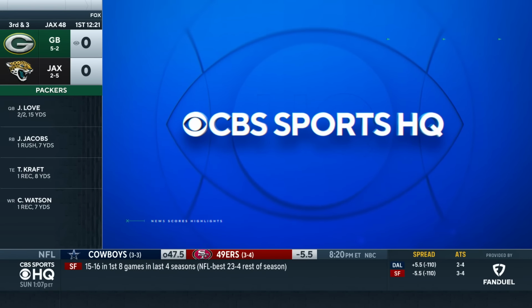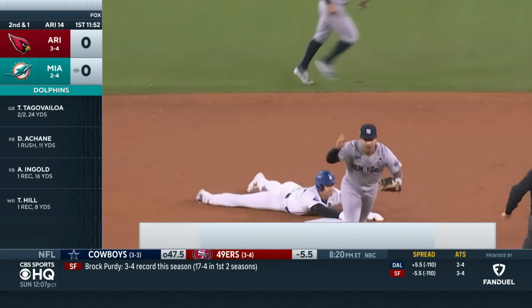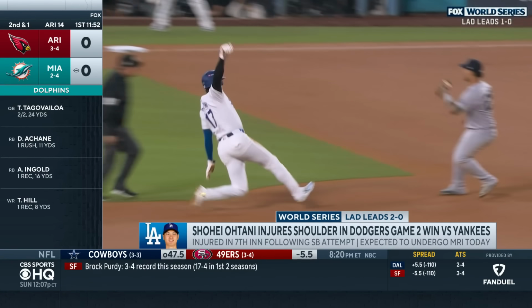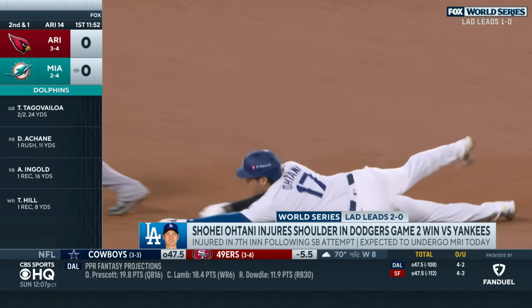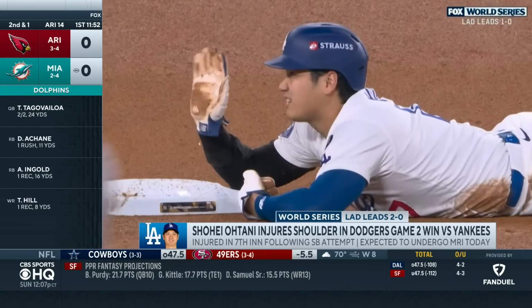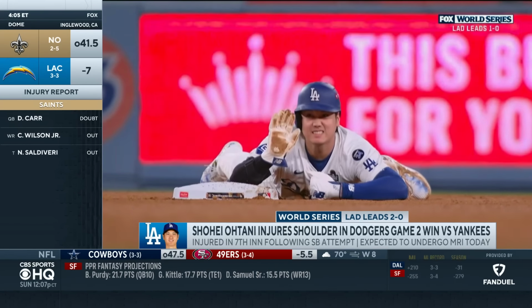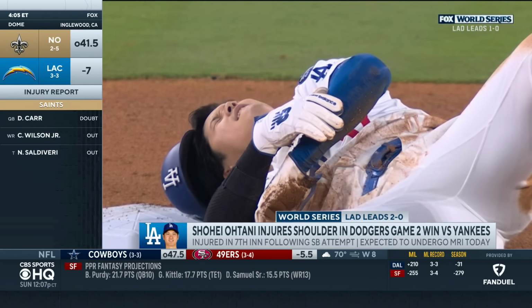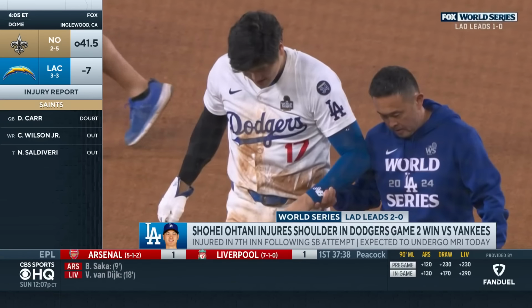Well, the Los Angeles Dodgers are up 2-0 in the World Series, but an injury to Shohei Ohtani looms as the series shifts to New York. Ohtani suffered a subluxation of his left shoulder on a slide at second base in the 7th inning of last night's 4-2 win over the Yankees. Manager Dave Roberts said the team is encouraged after initial range of motion tests, and Ohtani is expected to undergo an MRI later on today.